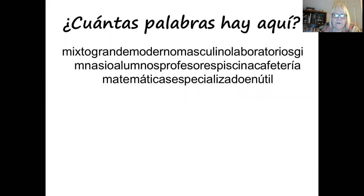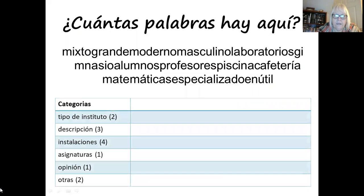¿Cuántas palabras hay aquí? So there are lots of words here that I'd like you, please, to put into categories. There are 13 words that have all got scrunched up together. You need to separate them out and put them into different categories, please.